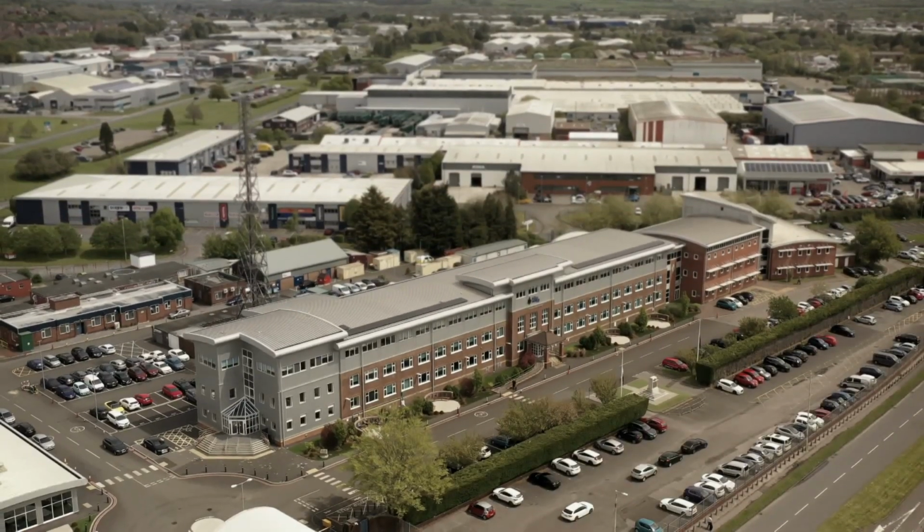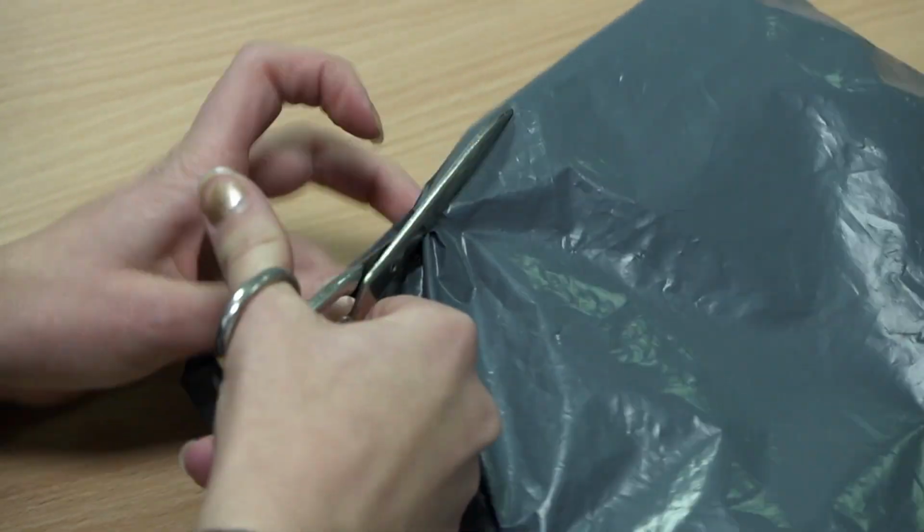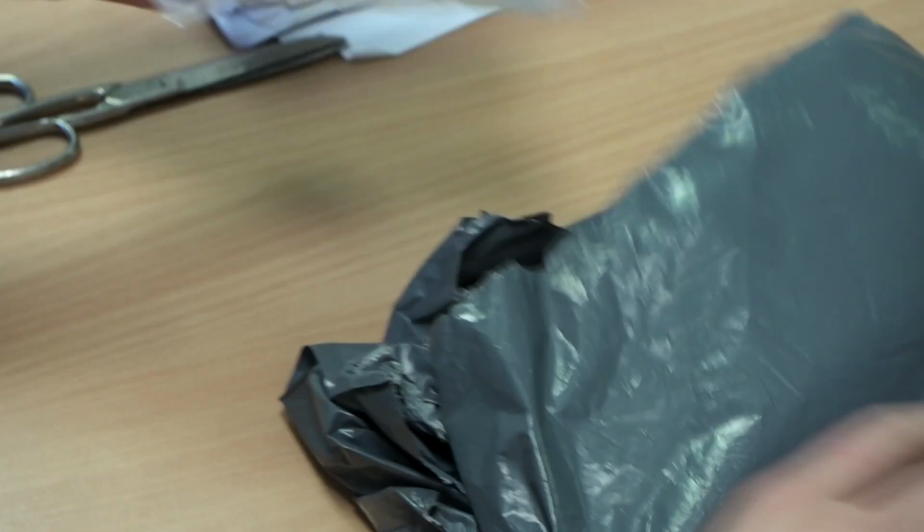The team head back to base with the samples from the sexual assault on the little girl. Cold case investigator James Phillips wants to get an expert opinion on whether the 40-year-old samples could still contain the attacker's DNA.